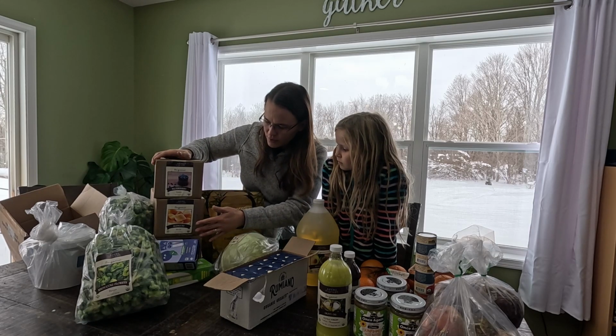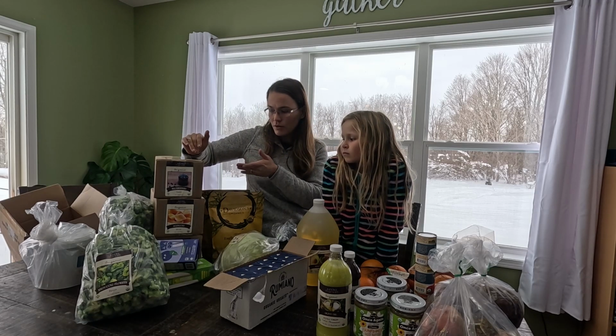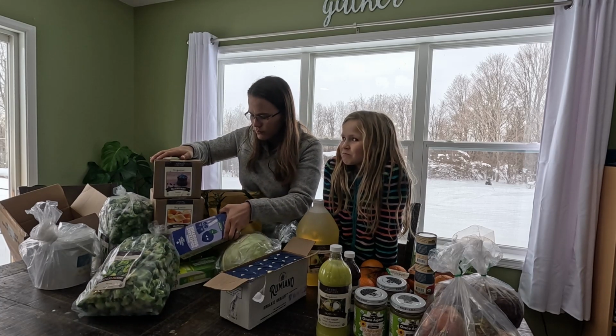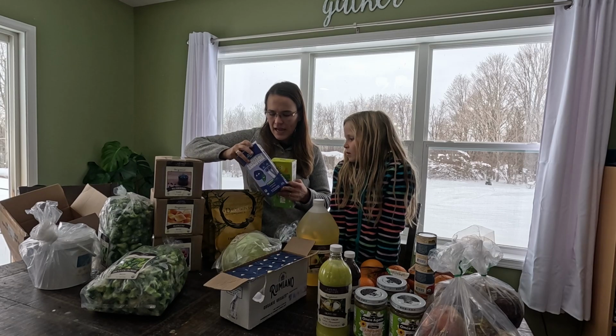So we got blueberries, mangoes, and strawberries. We have bananas in the freezer still from previous orders. We make a lot of smoothies. I'll do muffins and things with the blueberries. The kids honestly just pull it out of the freezer and eat it all the time. They're good. We also decided to start ordering some snacky items just to have on hand.